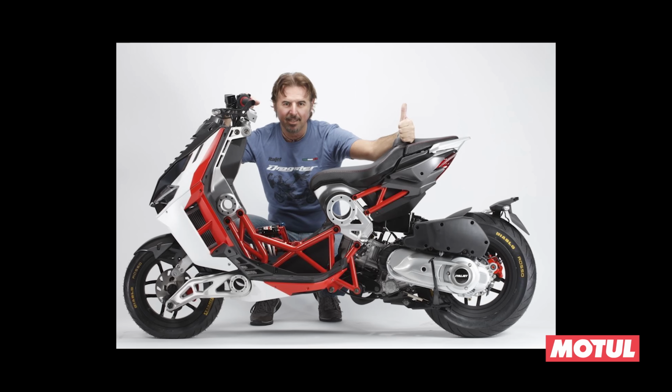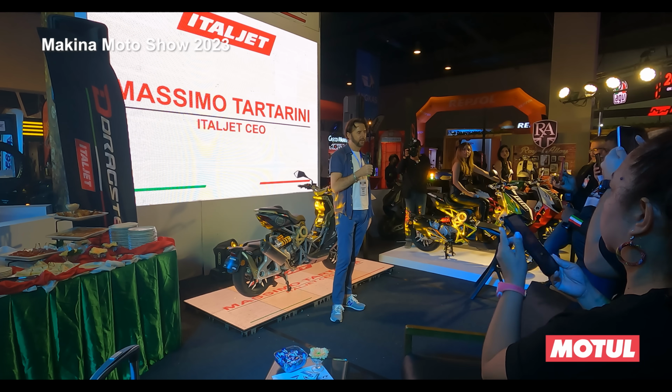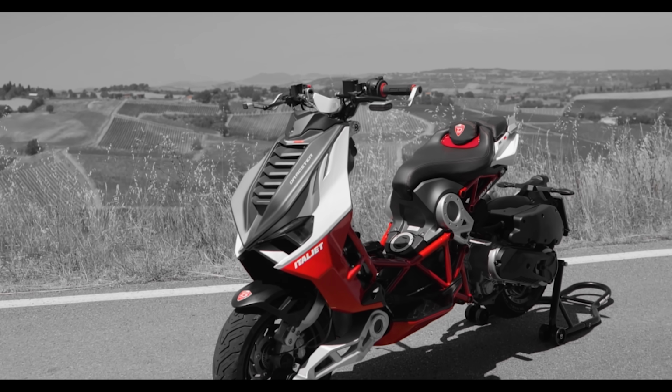Now, under the leadership of Leopoldo's son, Massimo Tartarini, who by the way I met when he was in Manila a few years back and who I see every year in Eicma, very nice guy, we have the next generation Italjet Dragster. And my goodness, it is a looker.